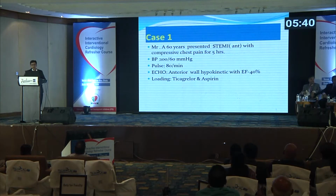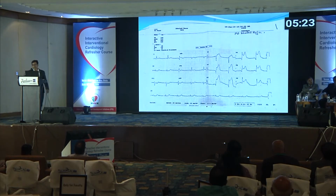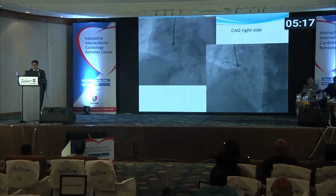So I am showing my first case, Mr. A, 60 years, presenting with anterior ST-elevated MI with compressive chest pain for 5 hours. He is stable, blood pressure 100/60, pulse 80 per minute, and I gave loading ticagrelor and aspirin. This is the ECG showing anterior MI. This is the right-sided angiogram showing a distal critical lesion.